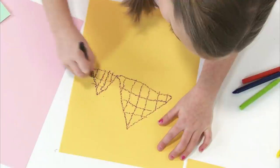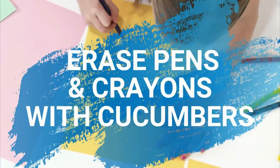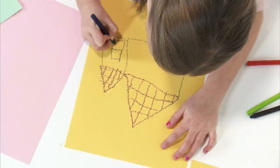Number 5. Erase pen and crayons with cucumbers. The internet is awash with people saying you can use the skin of a cucumber to erase pens, crayons and markers off walls and paper. This is certainly one I think you'll have to try out for yourself.